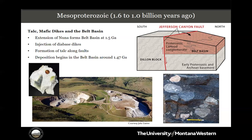Those faults that formed at that time, extensional faults, are zones of porosity and permeability, and hot water, possibly associated with the diabase dike injections, and hence the heat, and carrying elements that are needed, made talc. By intercepting dolostone in the Archean basement rocks, metamorphosed dolostone, and then altering that along these faults to talc. And so the talc deposits down here in Dillon at the Treasure Mine in the Ruby Range, and the Regal Mine, which is the picture you're looking at from the air, and that was a while back, given the depth of the pit, formed with the formation of the Belt Basin, the opening up of the Belt Basin.